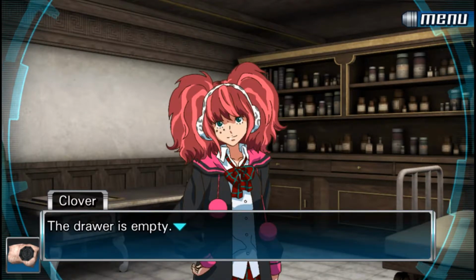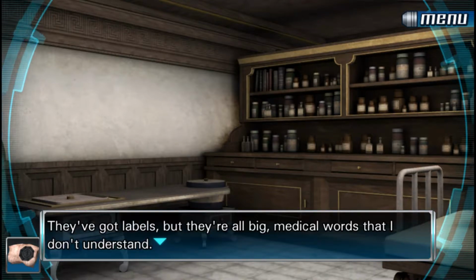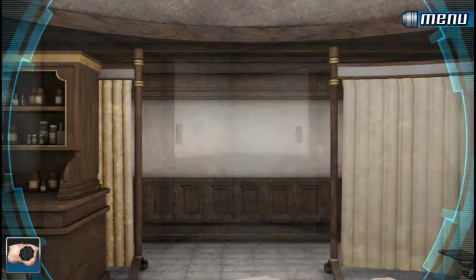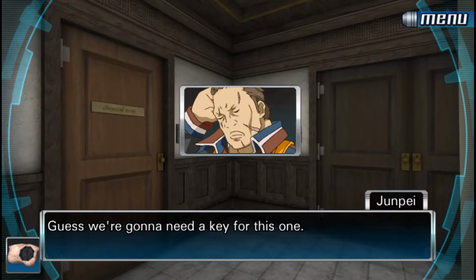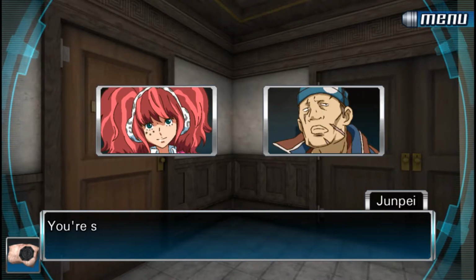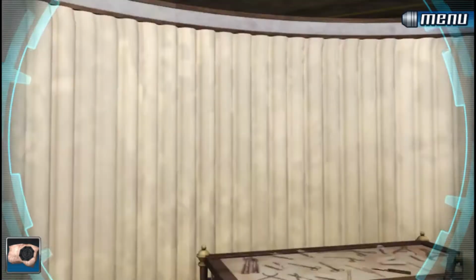Stuck on the lid or in the drawers. Where do you get that idea from, Clover? Drawers empty. Yeah, nothing there. Bunch of drugs. Ooh. Yeah. Chemical room. Alright. Can't get in there. Junpei, where are you going? That's the door we came through. Alright. And they're nodding. Awesome. Alright. So the only thing over there is the chemical room.